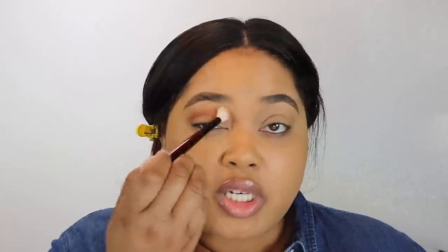So I'm just going to carefully apply this color back and forth and then diffuse it up. And this will help me build a crease color as well as create a transition shade. So everything is just going to give an effortless blend. Next, I'm going to take the same brush and the color Nightcap. I want this color on my very outer corner. So I'm just going to pack it on until it is fully opaque and bring it up to the crease.